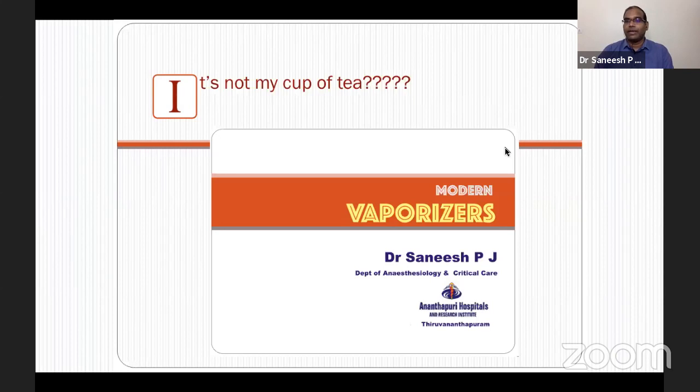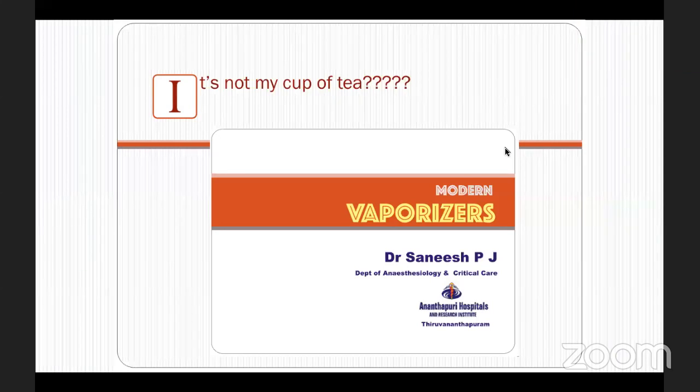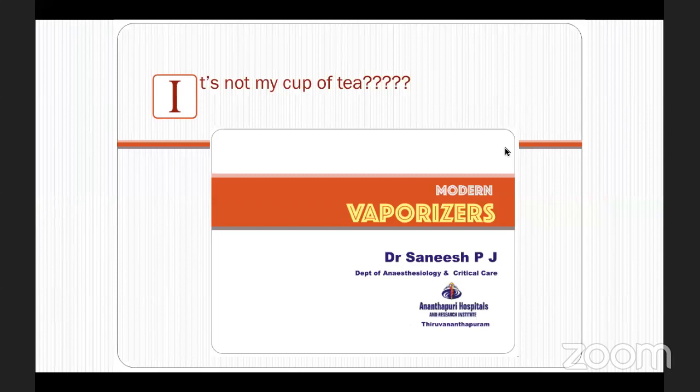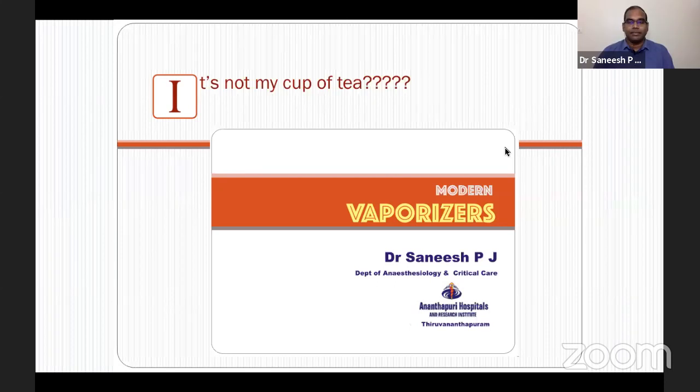So desflurane, that is a specific feature highlighted by the manufacturer. You need not close down because the liquid goes to a different chamber. There is no contact between the carrier gas and the liquid agent. And there is an O-ring rubber sealer in the manifold connector. The O-ring is basically to make it airtight or gas tight, to minimize or avoid leaks.